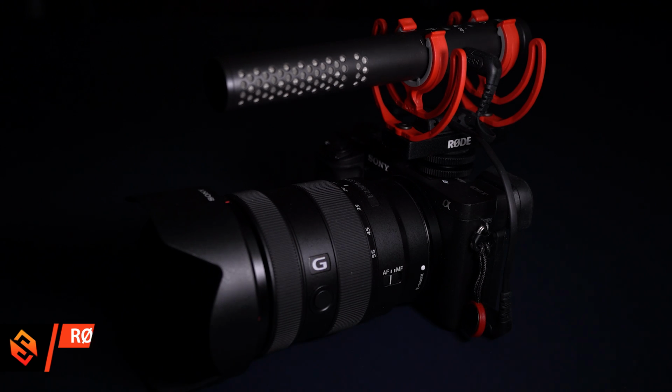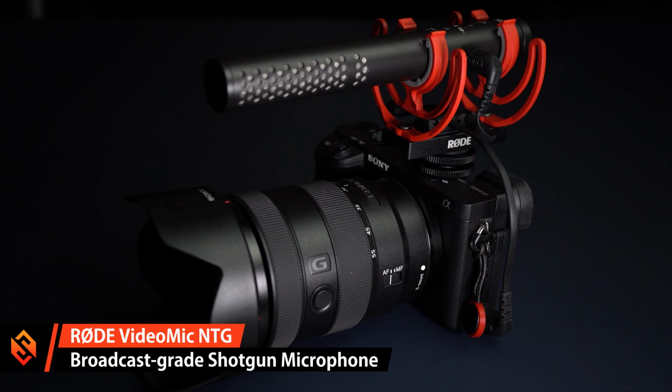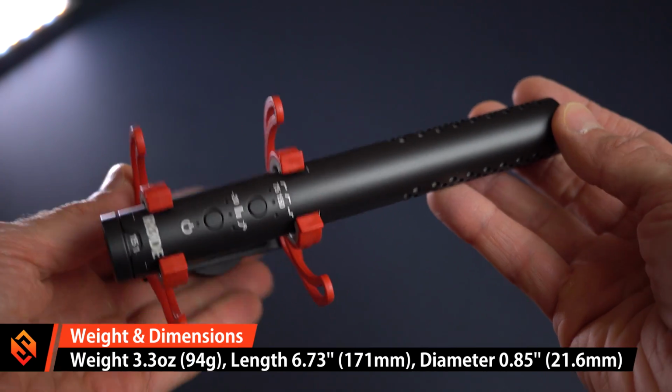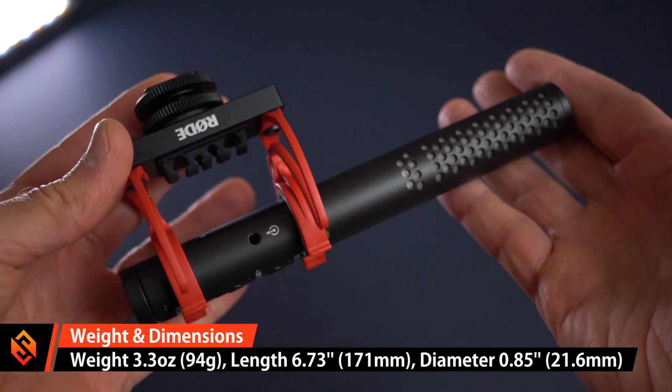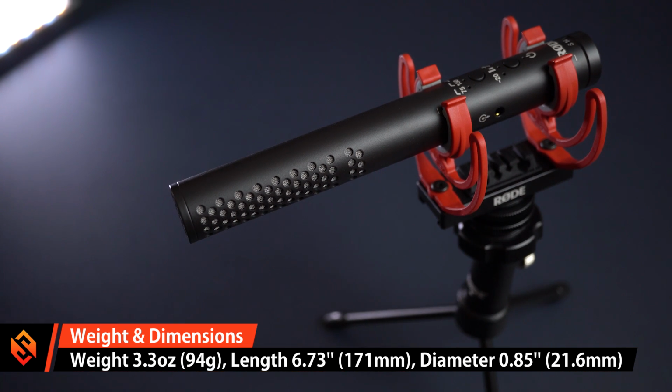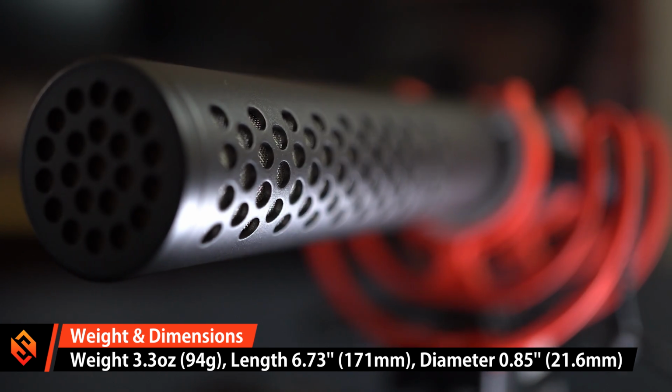The Rode VideoMic NTG is a highly directional supercardioid shotgun microphone. It's made from aerospace-grade lightweight aluminum, weighing in at just 3.3 ounces, which is around about 98 grams. It's 6.72 inches long, which is about 170 millimeters, and its diameter is 0.85 inch, which is about 22 millimeters.